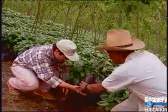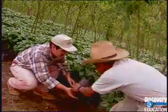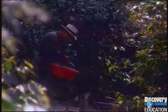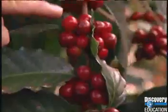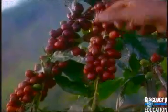Coffee trees take 3 to 4 years to mature before fruit appears. Growers harvest the berries from December to February. At this stage, the berries look nothing like the coffee you see at the store. They look more like cranberries. A deep red color means they are ready to be harvested.